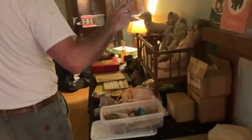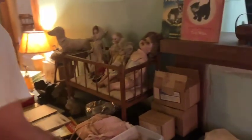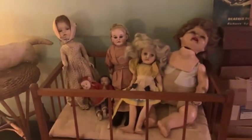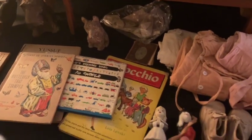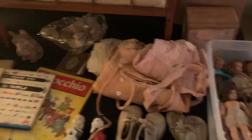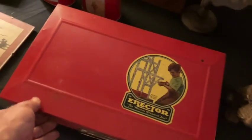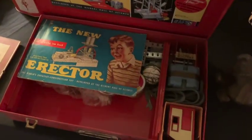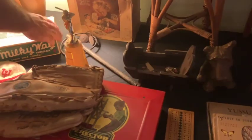We have some of the more vintage toys and dolls. Some cool dolls and knickknacks. Some kids books that are really great, just great illustrations on them. Fun old Halloween candles. A couple dog piggy banks. Little Scotty dogs, it's great. Nice Erector set cases. I don't know if it's complete, but it's in really good nick. So, old kids toy sewing machine. This is fun, this is really cool.